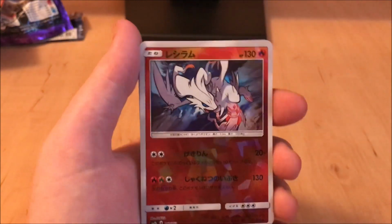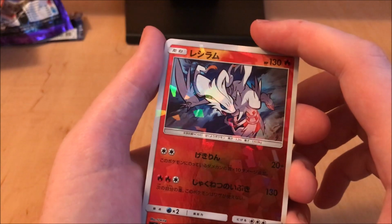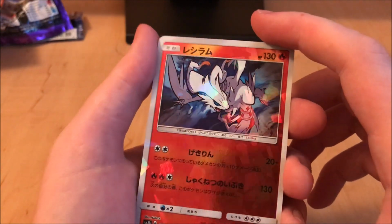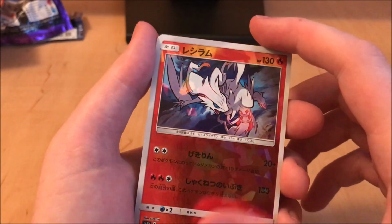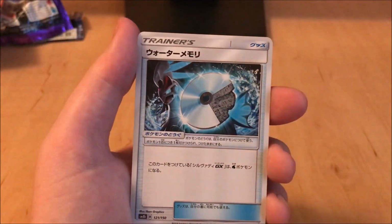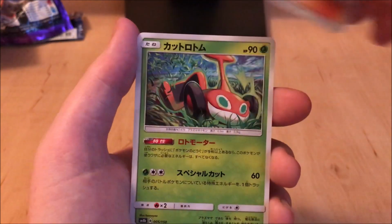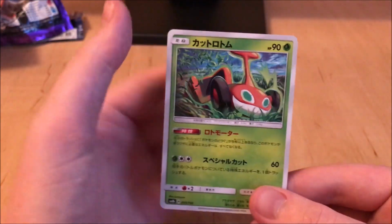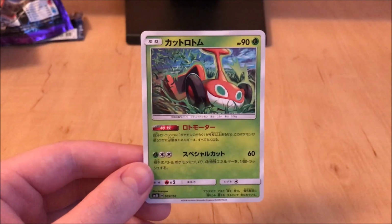Rayquaza GX. Ooh, Kyurem Reverse Holo. Oh wait, it's just a... That's a nice holographic all over the card. Shattered foil. And alright, trainer card, trainer card. And a Lawnmower Rotom. What a nice card to end this video.